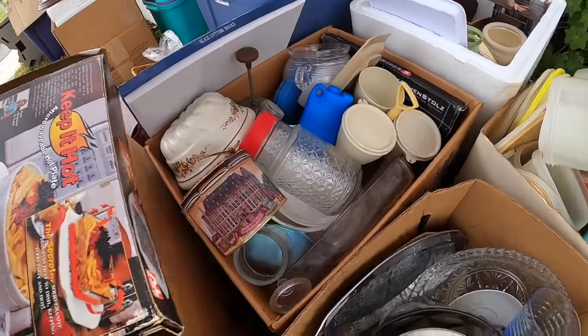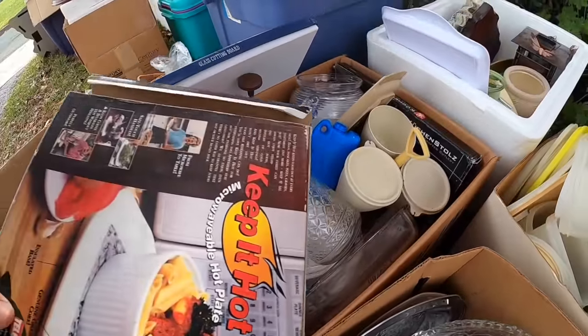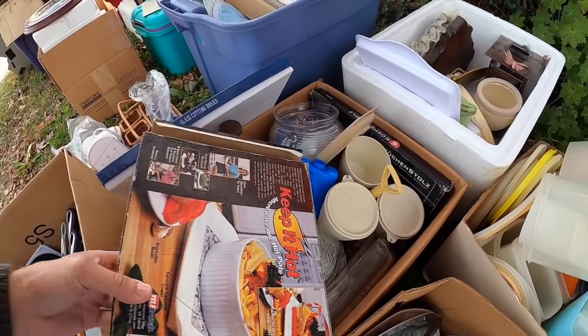I'm not seeing much. No, it's not Pyrex. It's plates. Older Tupperware.